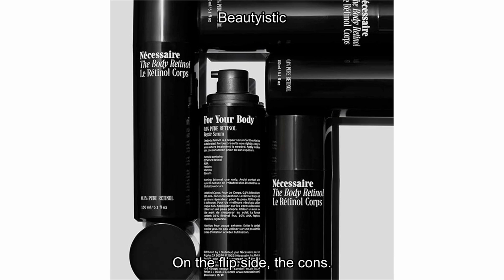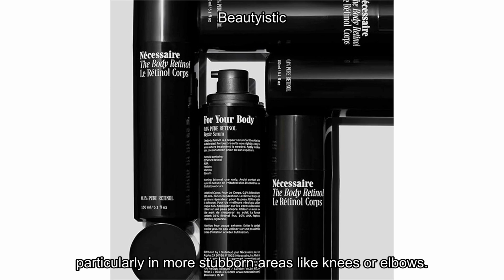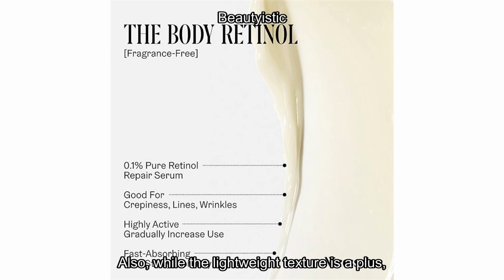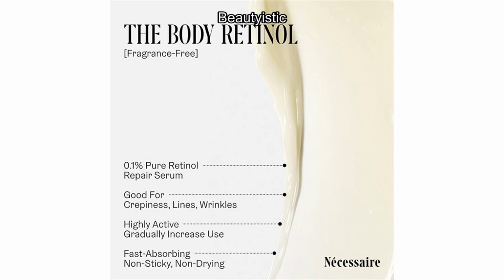On the flip side, the cons. While it is effective for improving skin texture, it may take a bit longer than you'd expect to see drastic changes, particularly in more stubborn areas like knees or elbows. Also, while the lightweight texture is a plus, some might find it a bit too minimal if you're used to richer, more occlusive body creams.